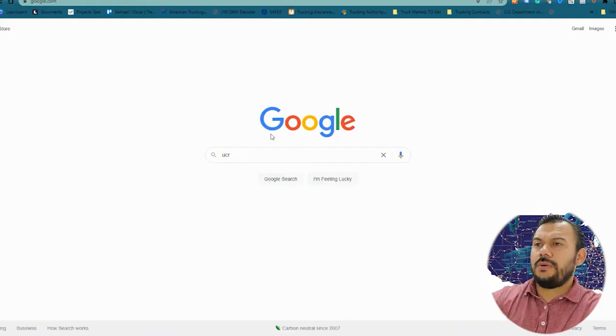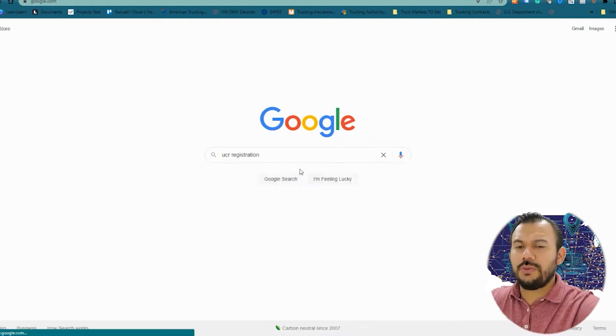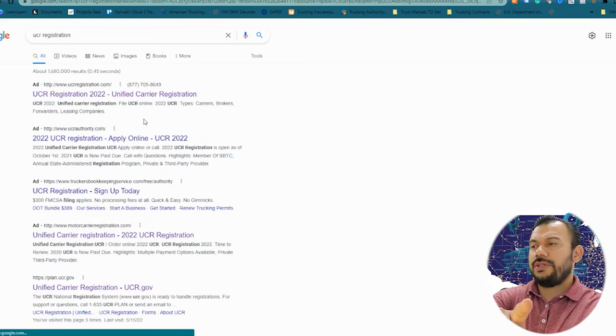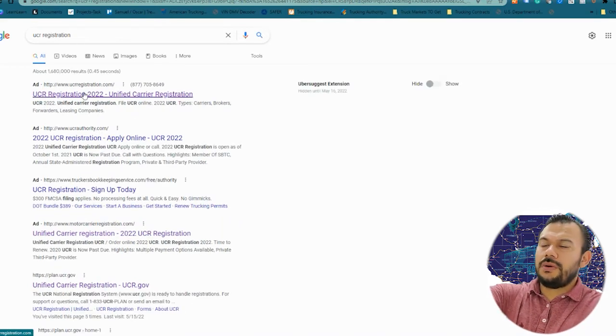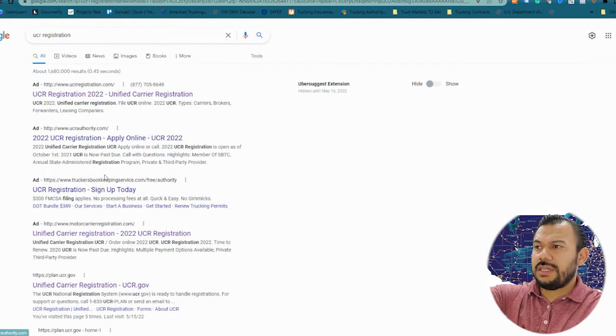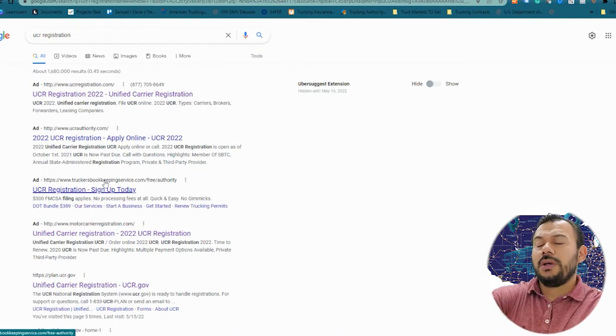Right away, just go into Google and type in UCR, and you'll see UCR registration will pop up. Now, watch out for this one. What you're going to get in the beginning is these other permit companies that can go ahead and process the UCR for you. They'll be the first ones that you'll get. If you select any of these top ones, you'll see that at the end you'll have to pay almost double of what you're going to pay if you had somebody else do it.